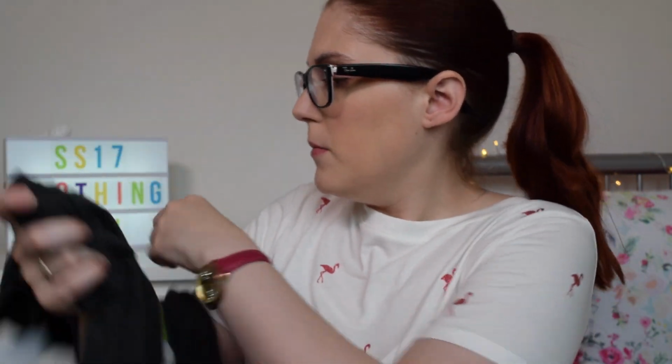So I got a white one, I got a grey one, the same but grey. This one was also £2.50. I think I've got a black one somewhere.